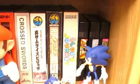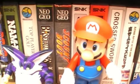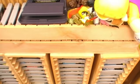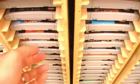Neo Geo, AES or Neo Geo. Gear panel, because I know people like looking at them. And this is my cobbled together, jerry-rigged Super Nintendo method of stacking games. As you can see, you've got no end labels, but you can roughly get an idea what the games are. You don't need, move out of the way.